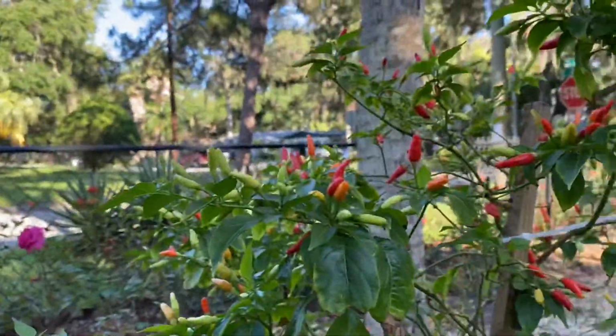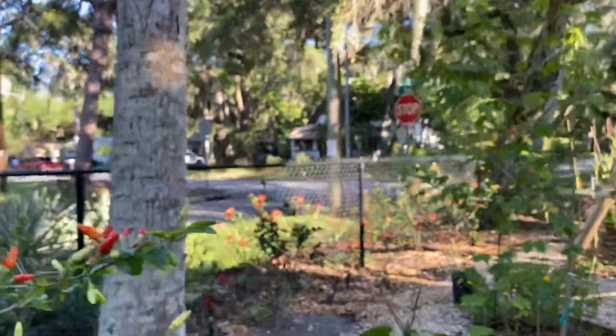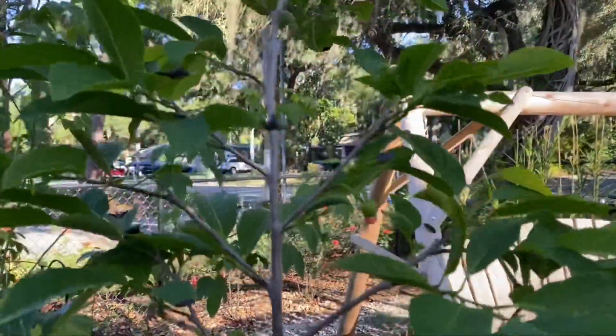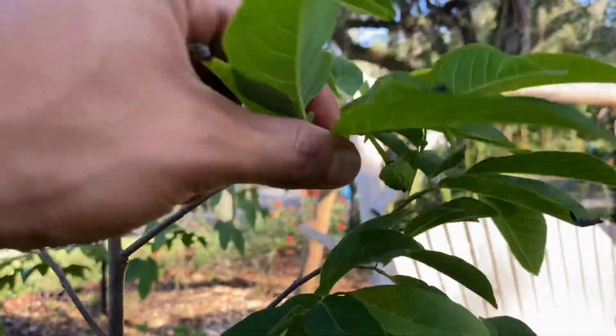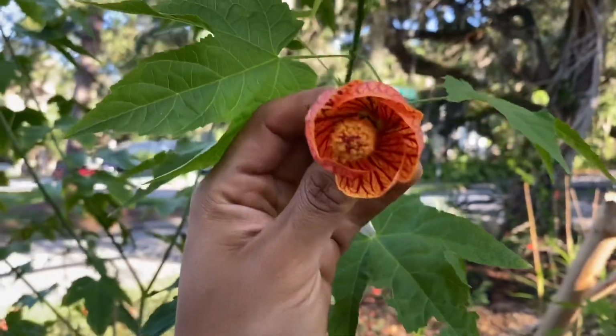Chili, I never eat those. I just like how it looks. Although I love spicy food, I don't eat them too often. This is a sugar apple that has like 300 fruits. So I need to remove some because I've had some experiences with overloaded fruit trees and they don't taste good.